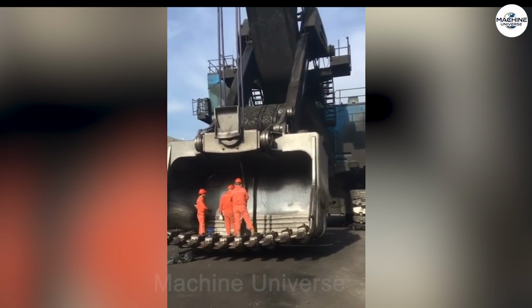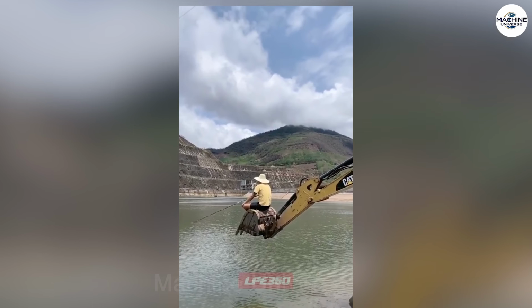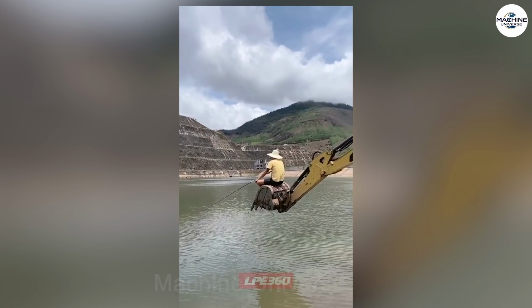I think you could fit a whole grown elephant in that bucket. And now you know one more use for an excavator.